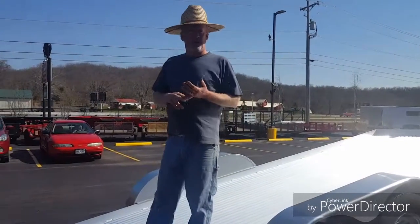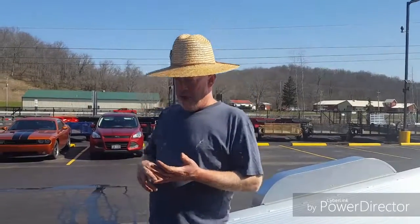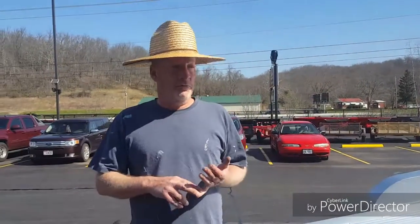These trailers have a list price of over $14,000, almost $15,000. We have two available. These are brand new, leftover 2016 models, priced at $99.50 plus tax. No one in the country has them at that price. I have two available. We're keeping one for ourselves. We're selling two. Don't wait. They won't be here long.